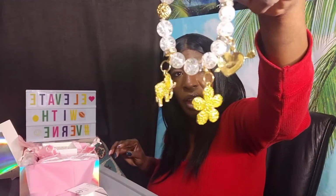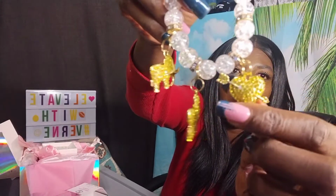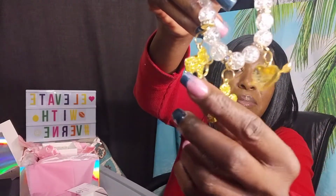Oh. Look how beautiful, y'all. Look at the charms. It's a heart. It is a clover, I believe, and an elephant.